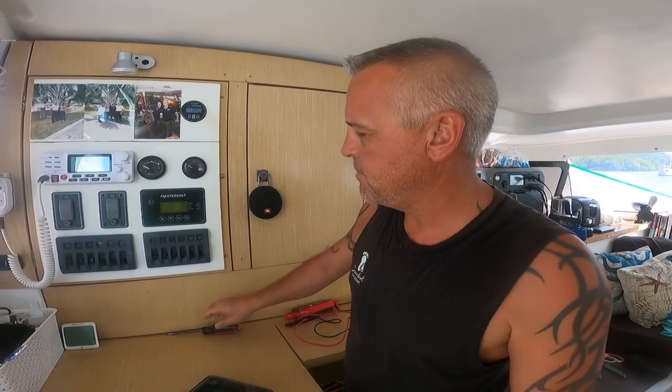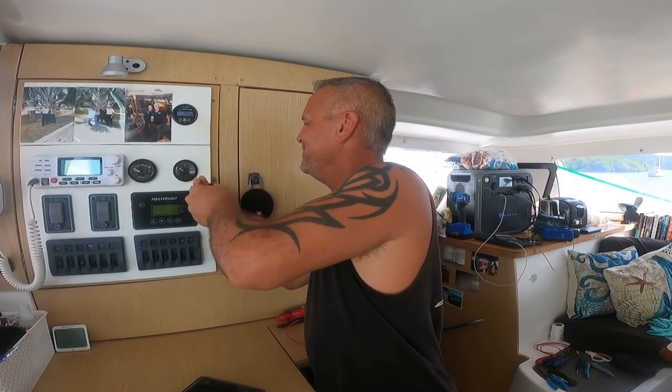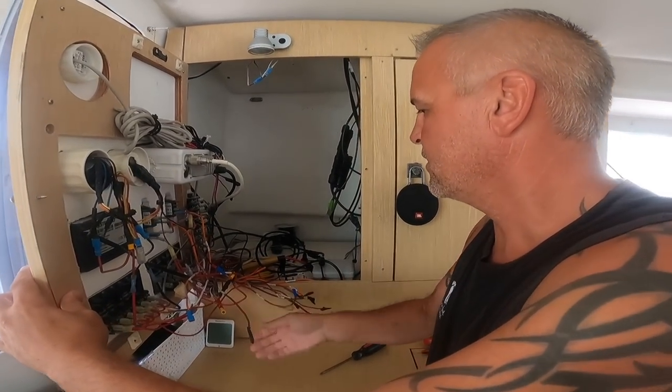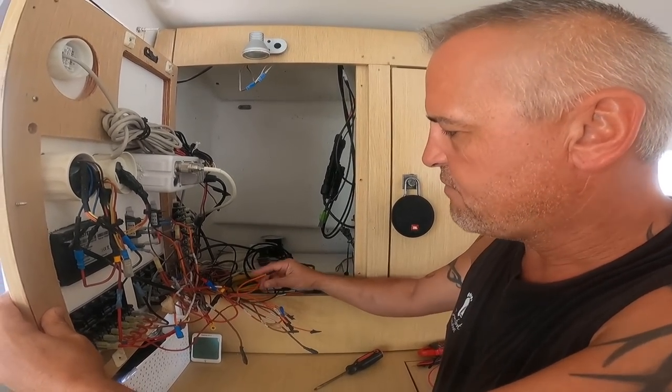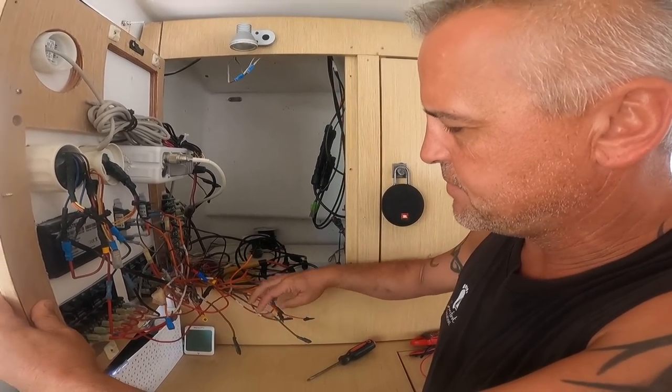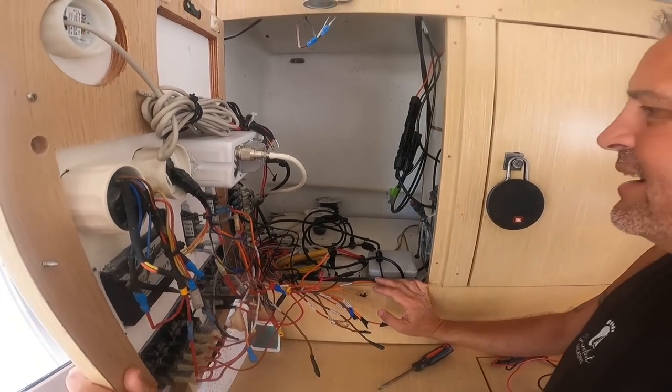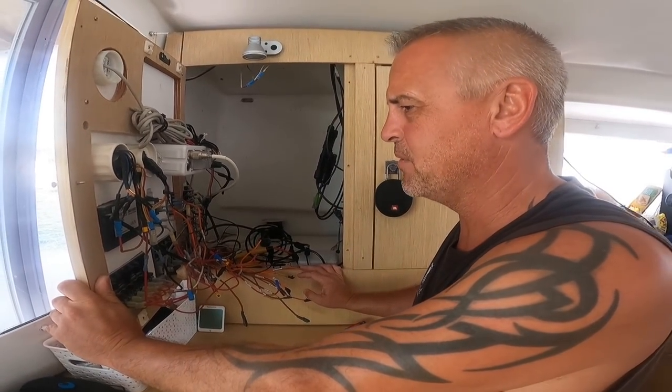I thought at the same time as well, what I'll do is I will tidy up a bit behind, because I've got a bit of a rat's nest going on in here. Everything is isolated. You see, everything's taped off, everything's marked, but I can make it look a lot prettier. Also do a bit of cleaning in there. Still a little bit dusty from when we were in the boatyard.